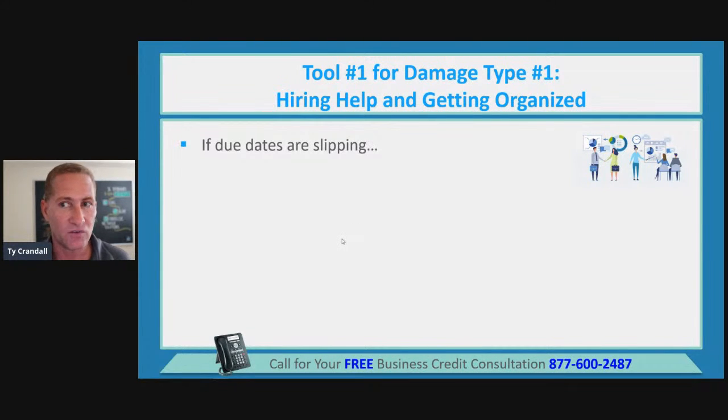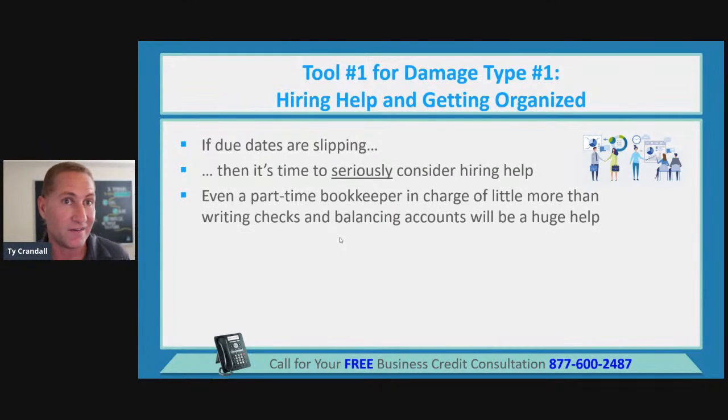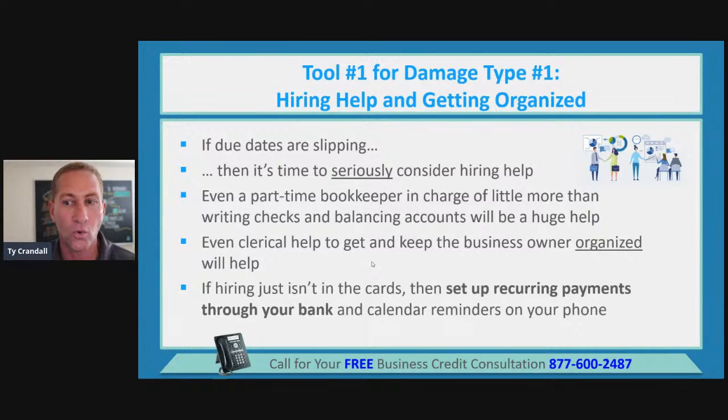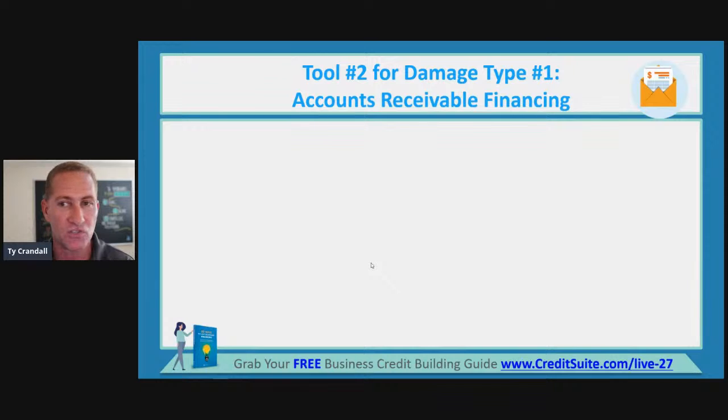So how do you fix those things? Well, if due dates are slipping, then consider hiring somebody to actually keep an eye on when your payments are due, or use some kind of Excel tracking to actually make sure that you look out for this. So there's all types of what are called fractional bookkeepers, fractional CFOs, fractional controllers that you don't have to hire full-time in your business. You could just hire them as needed, and they can help you keep up with those things to make sure that you're always making timely payments. So something to consider there.